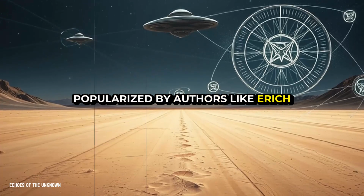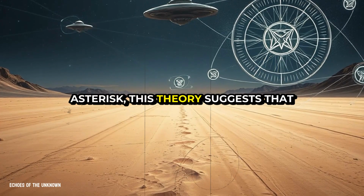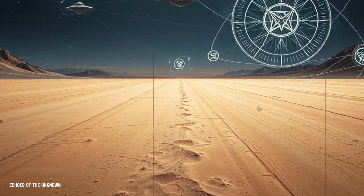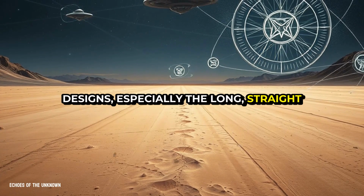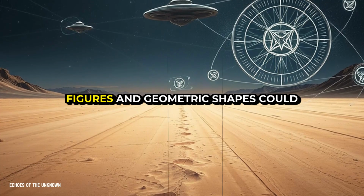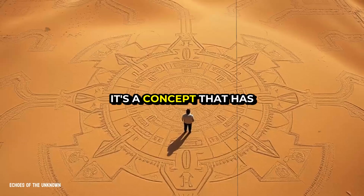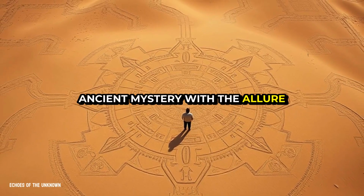Popularized by authors like Erich von Däniken in his book Chariots of the Gods, this theory suggests that the Nazca Lines were either created by alien visitors or made for them as a form of communication. Von Däniken and other proponents argue that some of the designs, especially the long, straight lines, resemble landing strips for spacecraft, while the intricate animal figures and geometric shapes could be seen as messages or symbols meant to attract attention from above. It's a concept that has captivated imaginations for decades, blending ancient mystery with the allure of the unknown.